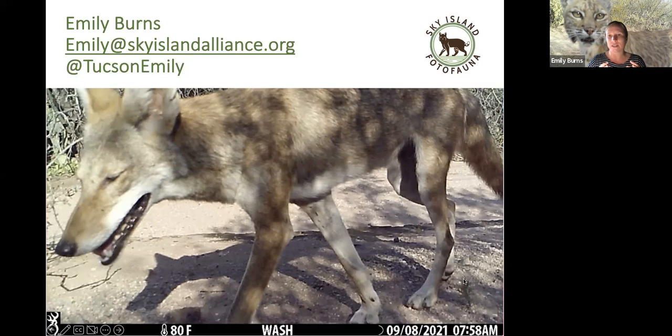We don't have contributions from New Mexico yet. We really love that. There are big gaps in the map right now. We're interested in the interface of urban and more remote wildland areas. So we want people in urban areas to do FotoFauna. A lot of times people say, oh no, I live in this neighborhood, we won't have any animals.